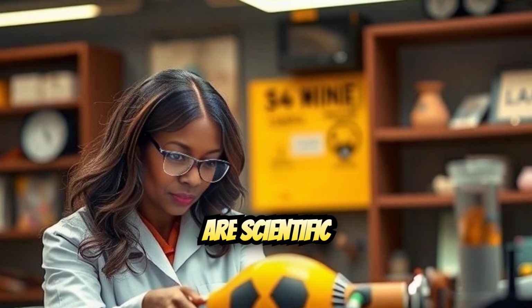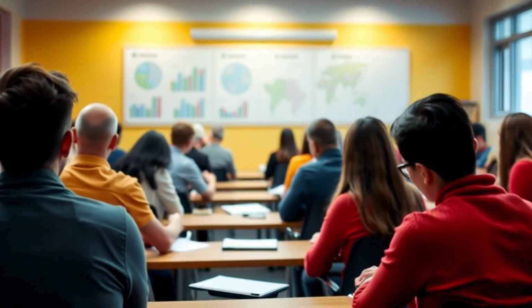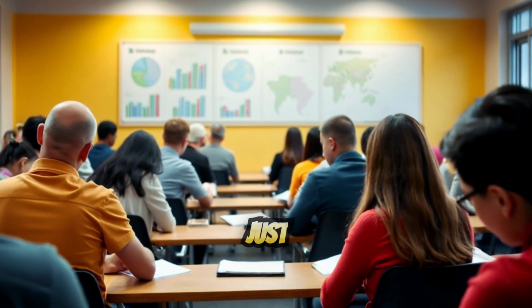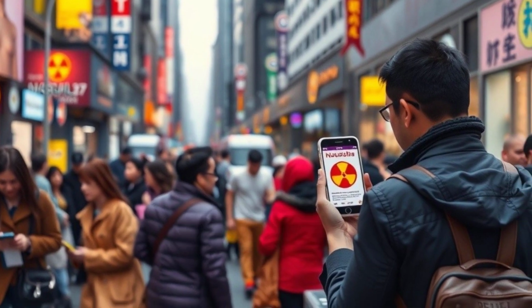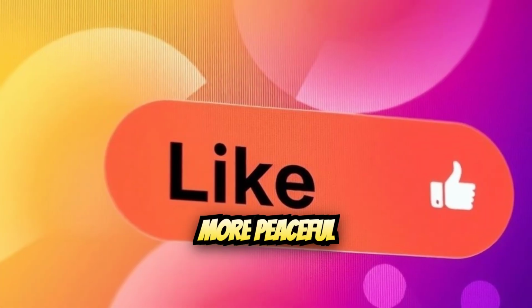Nuclear bombs are scientific marvels and terrifying reminders of humanity's destructive potential. Understanding how they work is not just about physics, it's about responsibility, because the more we know, the more we can push for a safer, more peaceful world.